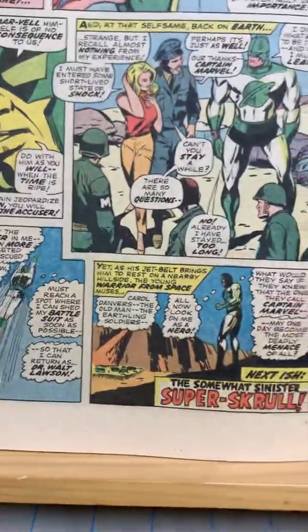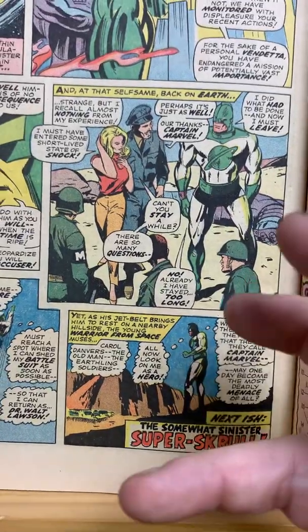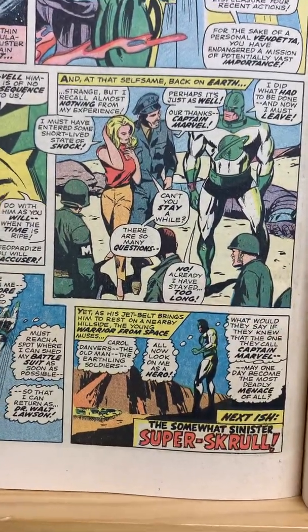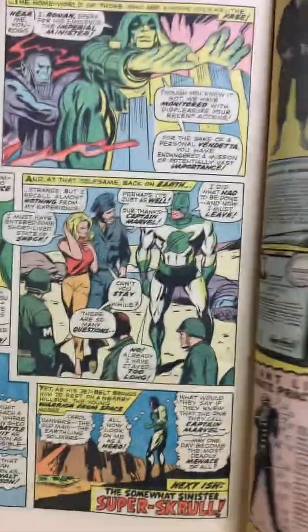So he's becoming conflicted. He's trying to fulfill his mission to the Kree, but at the same time he likes the Earth people, so conflict of interest.